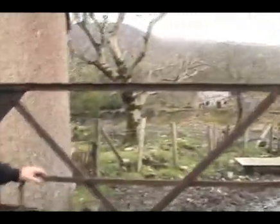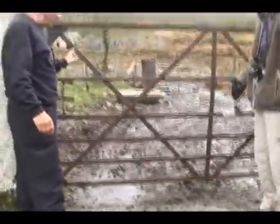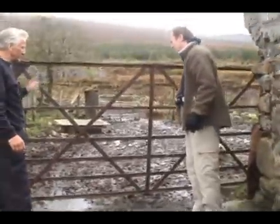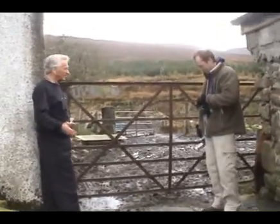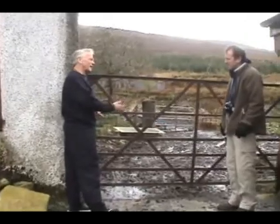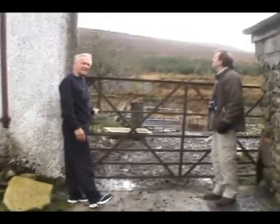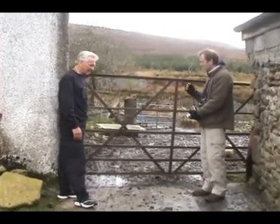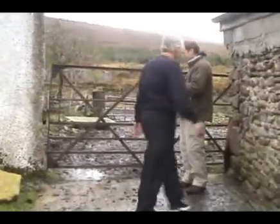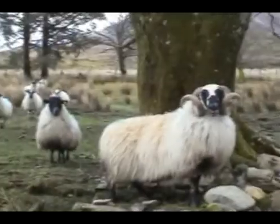And this, by the way, folks, this gate here is original. This, in fact, was taken off the railroad. This gate was an original railroad gate. Every farm used to have a gate like this, so the cattle and the sheep wouldn't go onto the track. This was made around 1895, that's the date they were made. So you're looking at a real old antique gate.